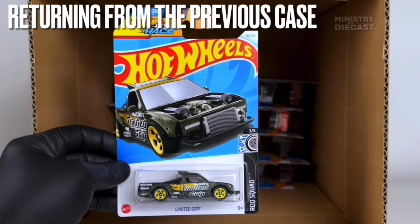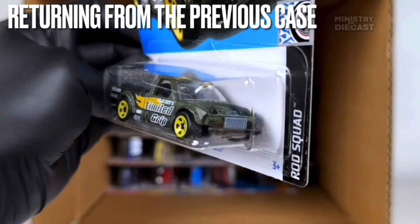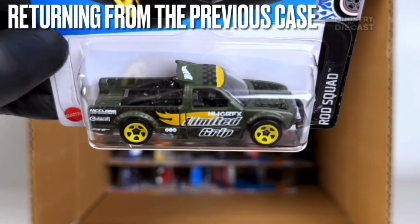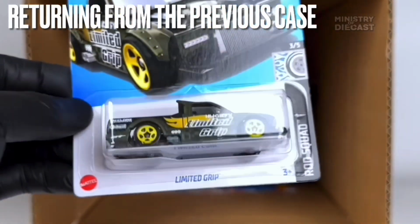Next up we have the Limited Grip. I actually really do like this release of this casting. I think it looks super cool. I like the colour on it. I like the tampo work, and overall I think it's just really, really good. I just love this casting.